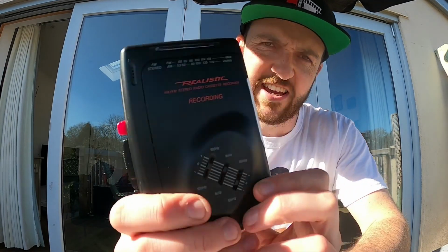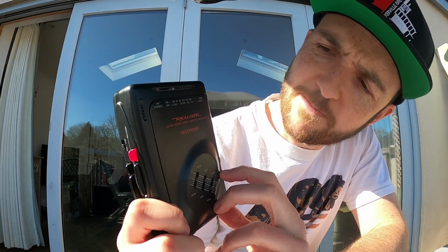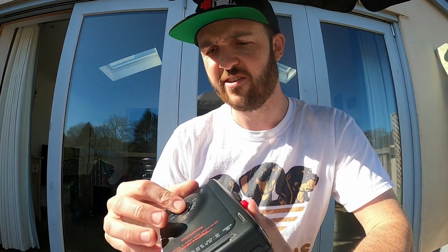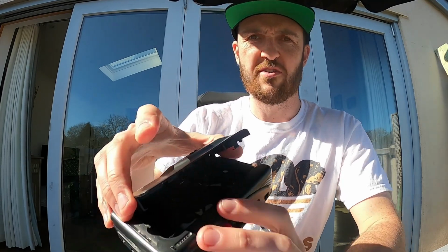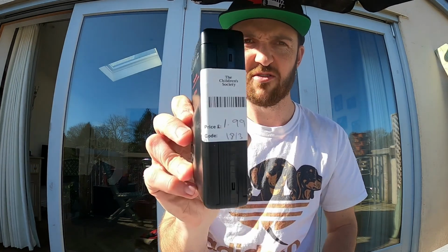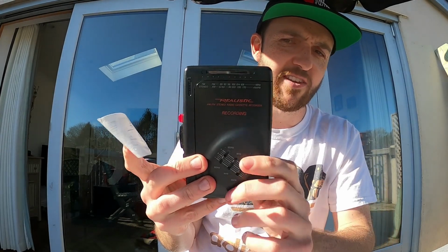So this is a realistic cassette radio recorder in fantastic condition. Let me show you the inside if I can open it up. Don't know how well that's going to capture, but really good condition inside. Battery compartment is good as gold. That was only £1.99. Now I haven't tested it yet. I'm hoping it works. If I can find a cassette and get it working, maybe 15 to 18 quid.